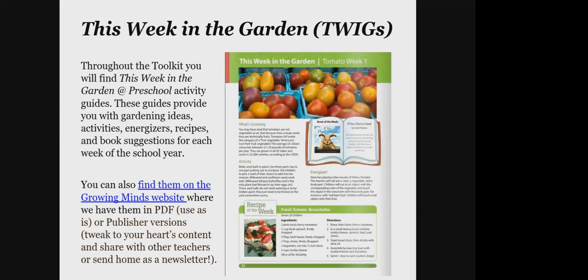And then, we're always going to share a recipe of the week. That's a seasonal recipe that's going to feature the ingredient that is in that unit. So in Tomato Week, the recipe is always going to have tomatoes. And those recipes are scaled for 20 kids. All of the recipes in the This Week in the Garden are scaled for 20 children, usually for 20 children to have a little snack. So it's not going to make a huge, crazy amount of food or anything like that.